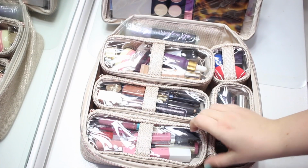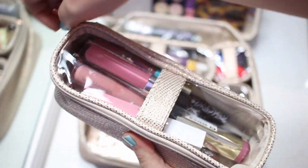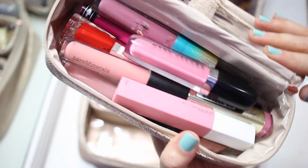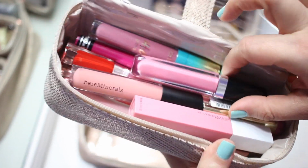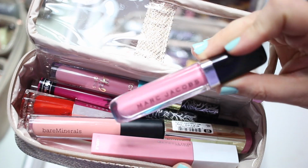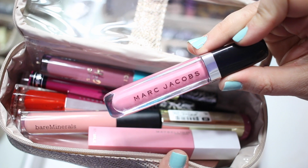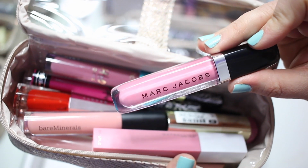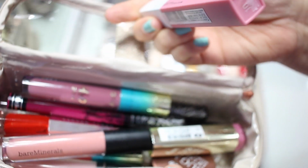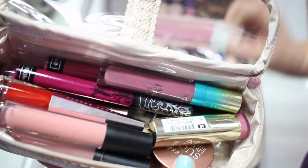Now the last bag is dedicated to all lip products. So these are all the lip products that I'm gonna be taking. I have all my types of shades that I love, my favorites, and then some products that are, again, out of my comfort zone and different. Of course, from Marc Jacobs, I'm taking the lip gloss in Flamingo. This is the Enamored Gloss, which I love. This is a Maybelline liquid lipstick in the shade Dreamer. These are really good. I really like these liquid lipsticks.